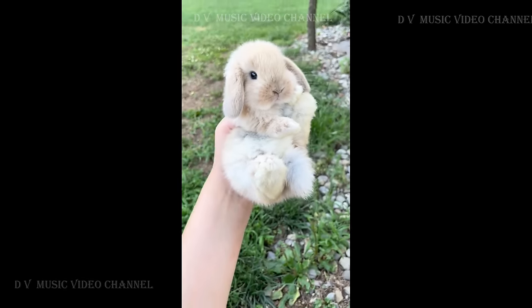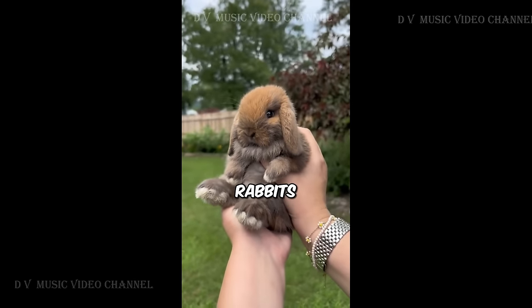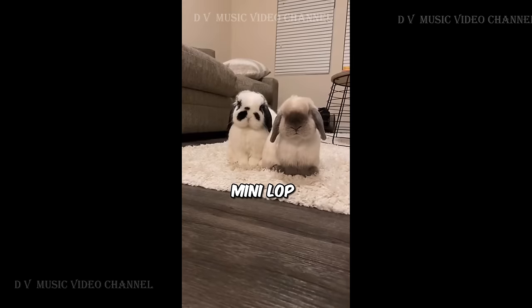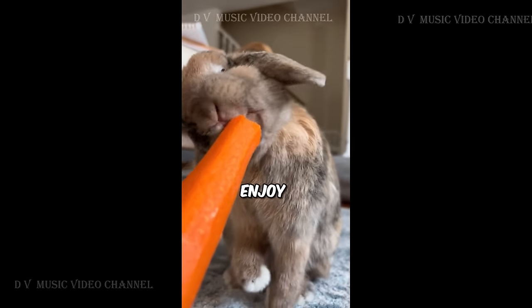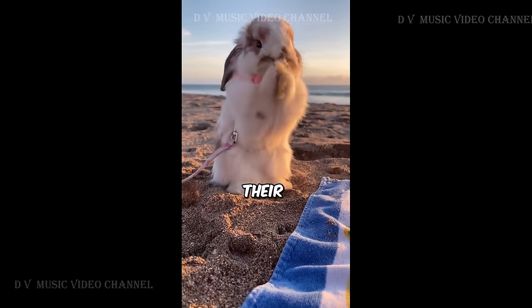And lastly, the mini lop bunny. Mini lops are small to medium-sized rabbits. They typically weigh between 4 to 6 pounds when fully grown. Mini lop rabbits are known for their friendly and affectionate nature. They make amazing pets for families, as they enjoy human interaction and can always form strong bonds with their owners.